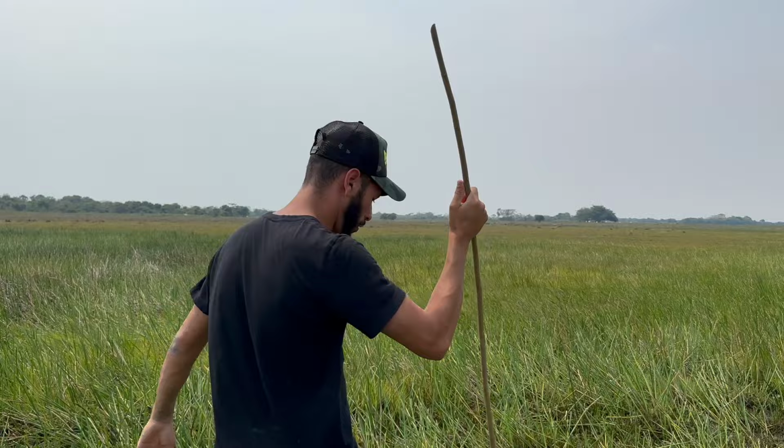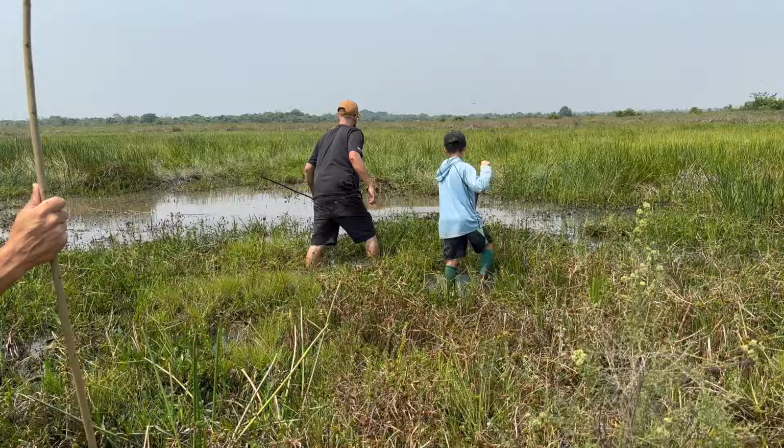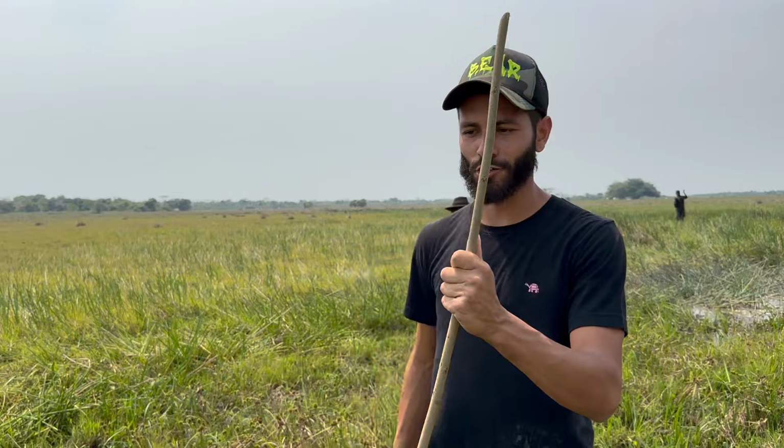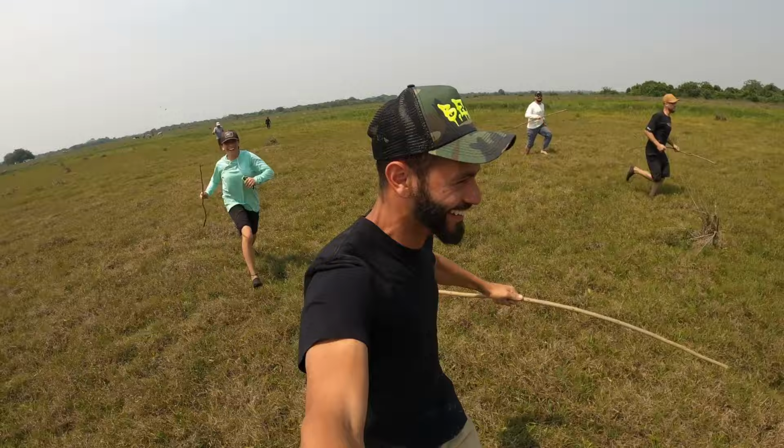Another caiman. There's 4 inches of weeds between you and it. It feels like, is that a big one? Caimans are breeding right now. Two caimans, one skin. Still hunting. Here he goes! Got an anaconda! Come on, Nick!